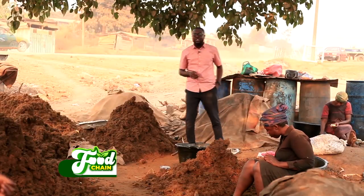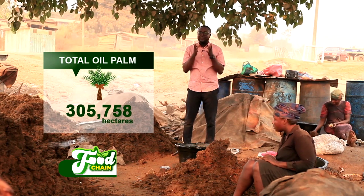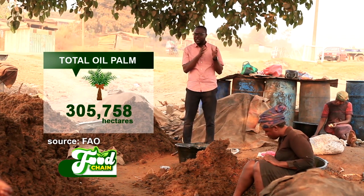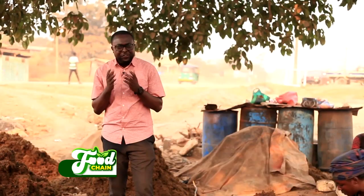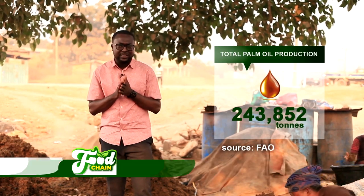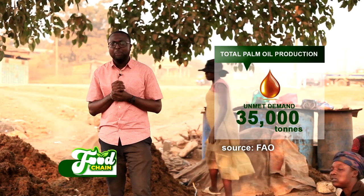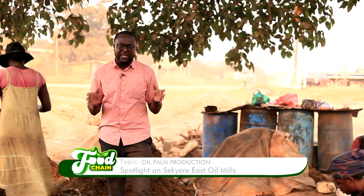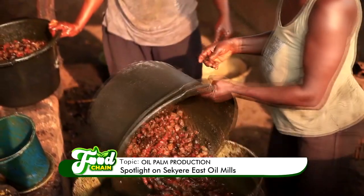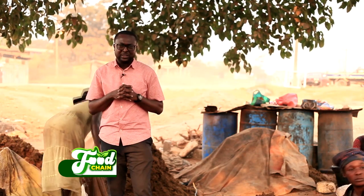So according to the Food and Agriculture Organization, Ghana currently has a total of more than 300,000 hectares of oil palm, and out of this number, 80% of them are produced or cultivated by small-scale farmers. The FAO also estimates that Ghana currently is producing more than 240,000 tons of palm oil, but the country has an unmet demand of 35,000 tons of palm oil. And that is what these women and other small-scale producers are trying very hard to bridge, to ensure that the production of red oil, palm oil, gets to the consuming public and meets the demand.